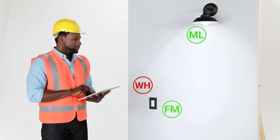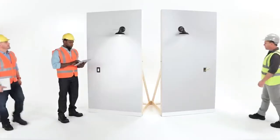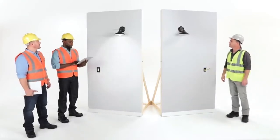the issues have been fixed. With Review, Rob easily streamlines his punch process.